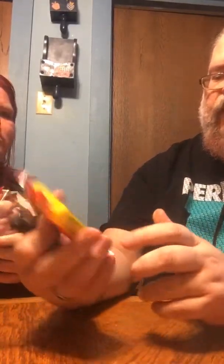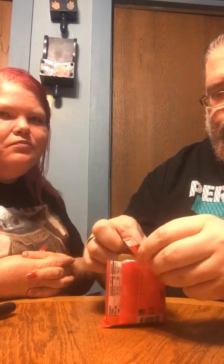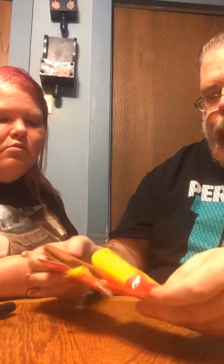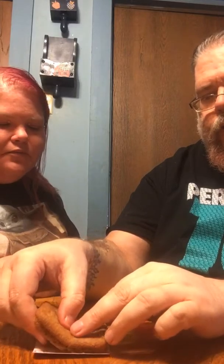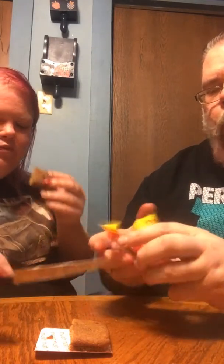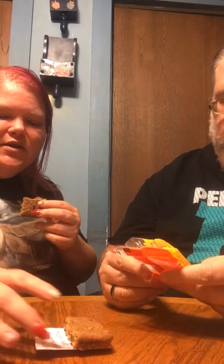The next one we got is banana nut cake. Let's see here. Got its own little thing there. Okay, let me break it off where I can get some to Hope. There you go. And it's a banana nut cake. 1 gram of sugar, 2 grams of net carbs.